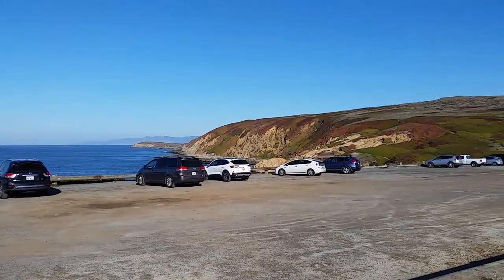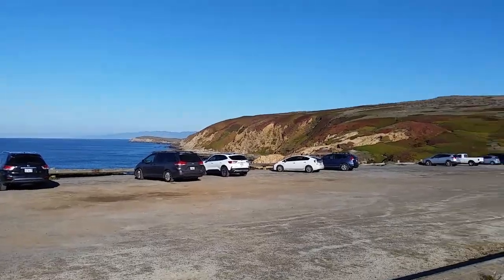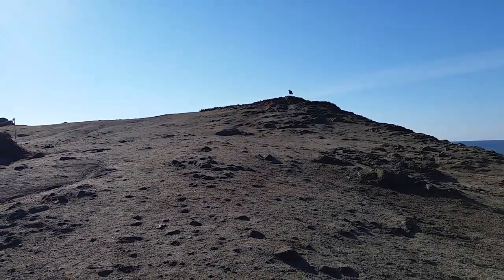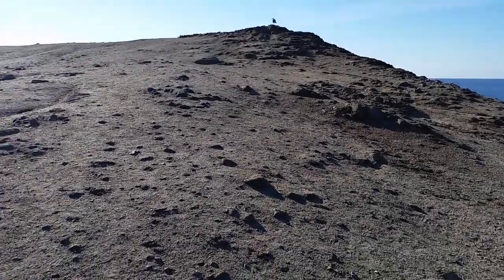That part of Bodega Head Trail goes way up that direction, and the part of the trail that I like to hike the most is actually on this side. And I've done several videos of that hike before. Today I'm just going to go to a certain spot.